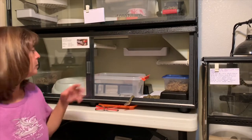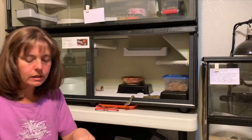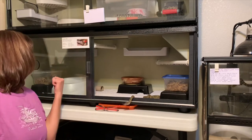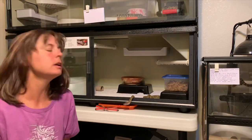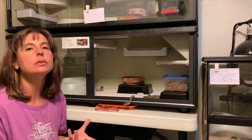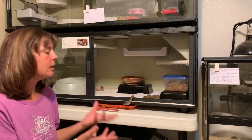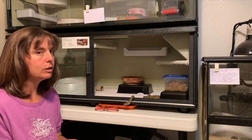In fact, I'm gonna be cleaning this tub because he's made a little mess in it. And then I'll probably refresh his water and see, this humidity box was fine. I'll check his other humidity box. But as you can see, he's comfortable with me doing stuff around him. And he's definitely within his comfort zone. And that wasn't the case the first week he arrived.